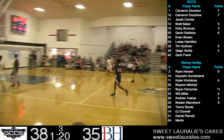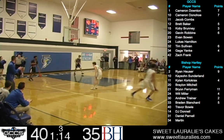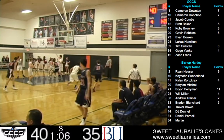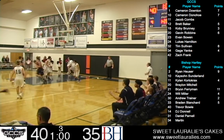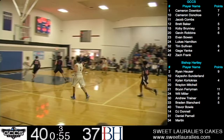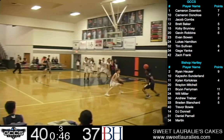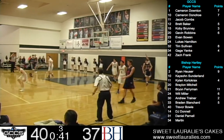This pass is complete to Sullivan. Nice bounce pass by Robbins to Sullivan on a backdoor cut. Great defense there by Sullivan. Not strong enough as Miller was able to have his putback good for 2. Gavin gonna shoot the 3. Airballs it. Hauser with the rebound. Donnell working with Donahoe.